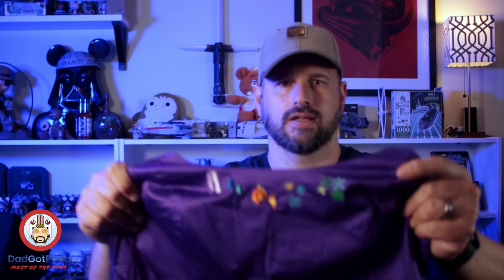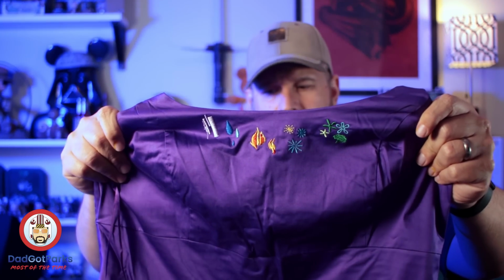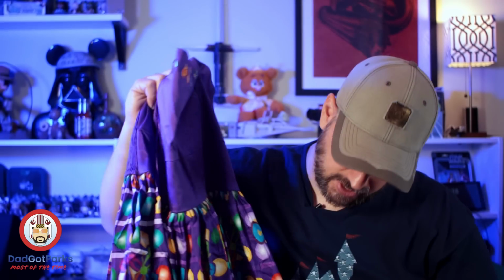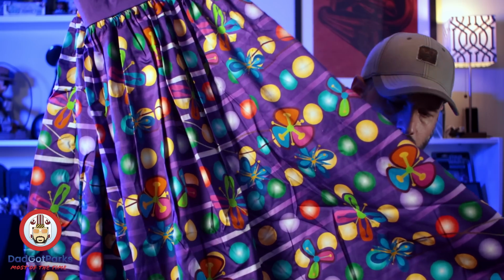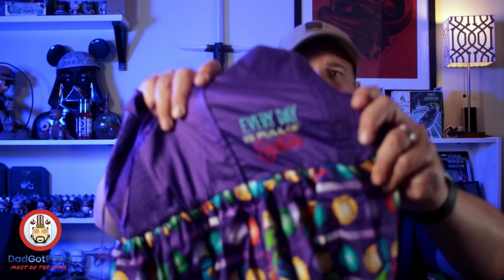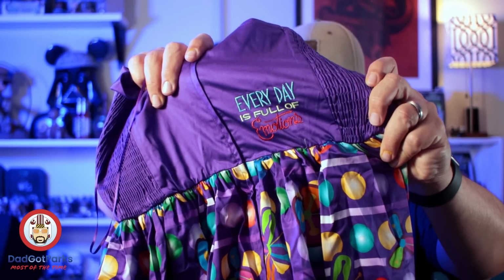The other dress they had was the Inside Out dress. And this is a neat dress. It has the emotion type things on there, and then the bottom print is kind of like the emotion balls, all the little emotion things from the movie. And the piece on the back says, "Every day is full of emotions." So it's a pretty cool dress. I'll flash a picture.